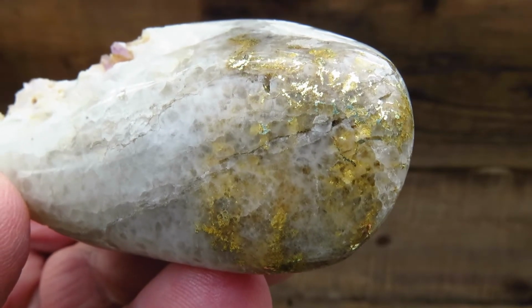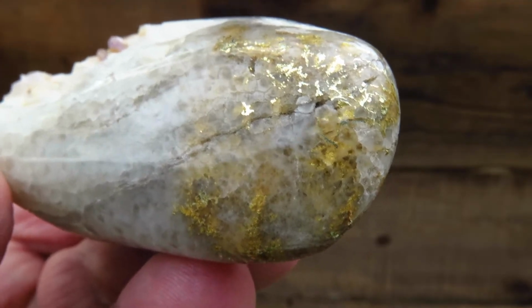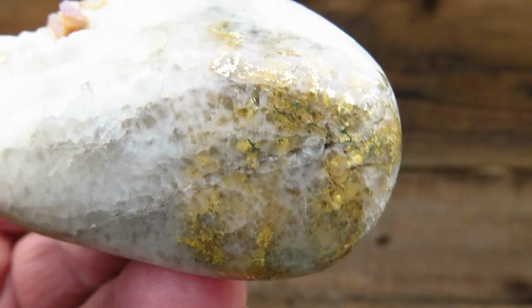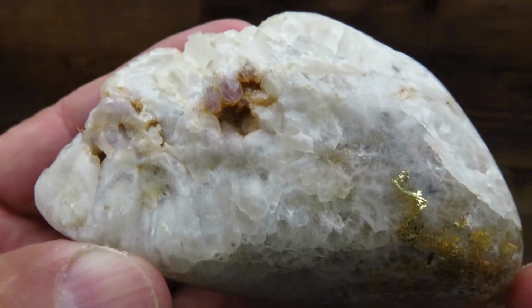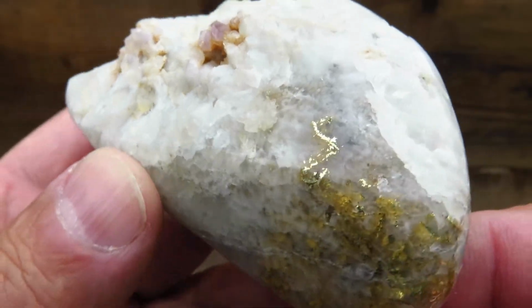Okay, so quite a few people have asked me to explain what our little mine is about, and the actual gold and how it's made, where it comes from, the source of it. This little interesting specimen, I can explain quite a bit on what's going on.